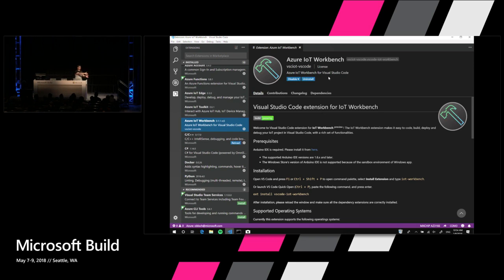the way from creating code for the device, debugging the code on the device from VS Code, and then creating an IoT app, which is a composition of several PaaS services, like Azure Function and others, with IoT Hub in the middle, and deploying these solutions from VS Code. Let me show you how that works.